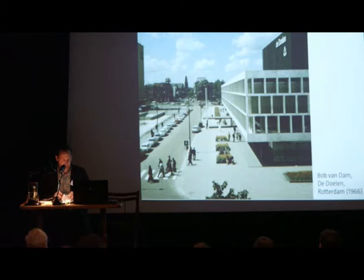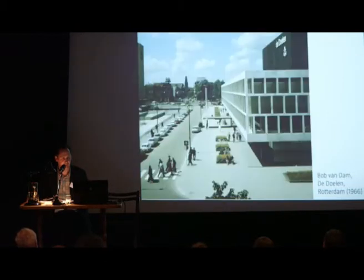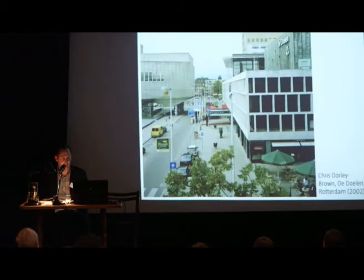We started in around 2002 with a project by Chris Dorley-Brown, who did an exhibition and also did this piece in Rotterdam. So this is a 1966 photograph from our collection made by Bob van Damme. And this is Chris Dorley-Brown. So it was pretty straightforward rephotography.